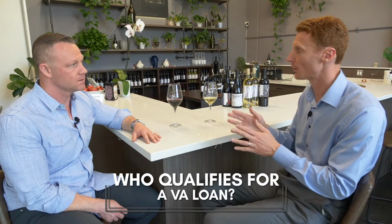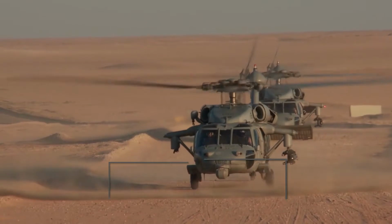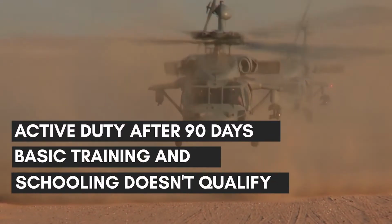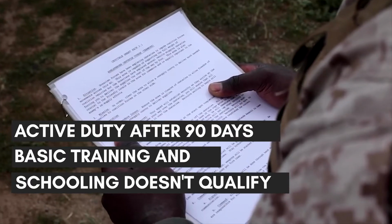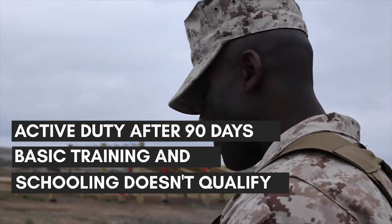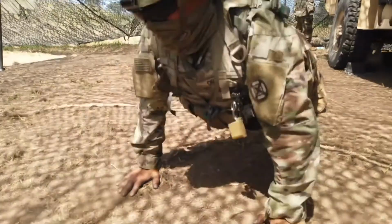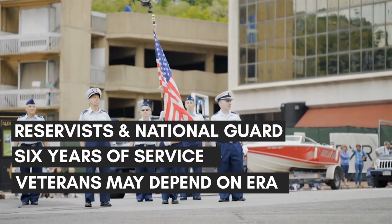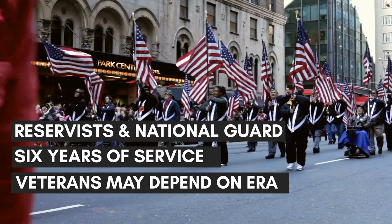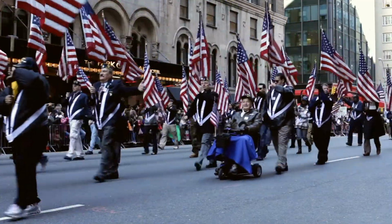Teach me a little bit about who qualifies for a VA loan, and then let's talk about how many times you can use it and what types of properties you can use it on. Active duty military can qualify for a VA loan after 90 days of service. So basic training doesn't count. Your time in school to learn your job doesn't count. It's when you're actually doing your job and going to work every day, applying your skill set. If you're in the reserves or the National Guard, you have to complete 6 years of service. And veterans, as long as they were honorably discharged, are eligible. Depending on the era of their service, there are different requirements for time in service.